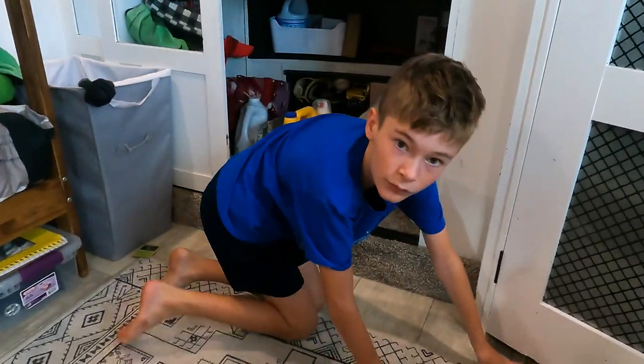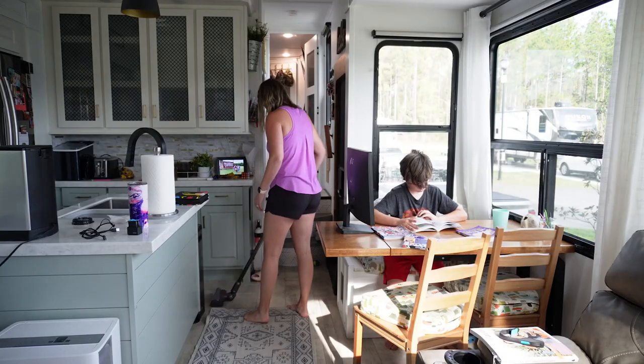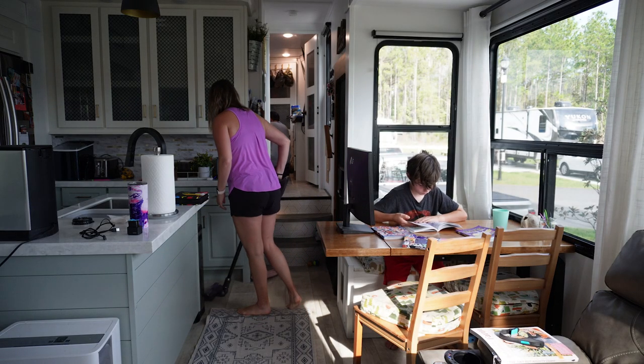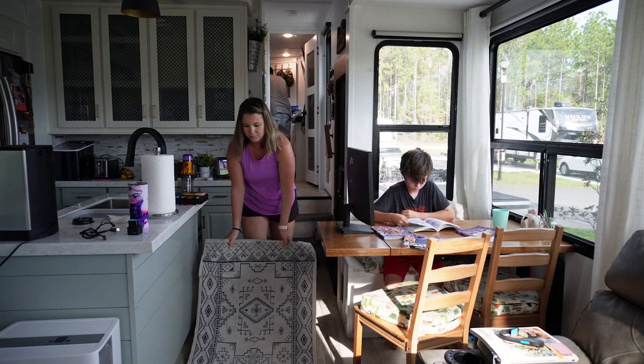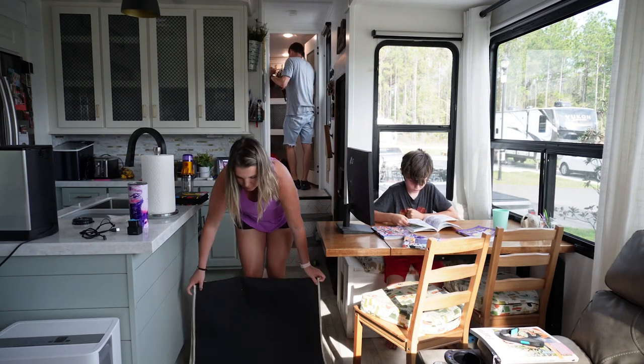So Grayson, on move days, what do you do? I clean up the bathroom and the bedroom. So while Grayson continues to clean the bedroom, a lot of times he's just gonna kind of clean everything up, get everything off the floor. I'm gonna take you outside with Oliver and start getting the bikes ready.